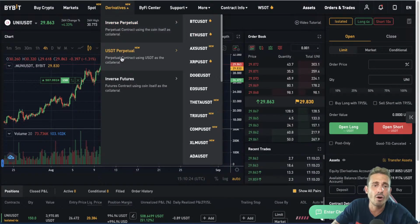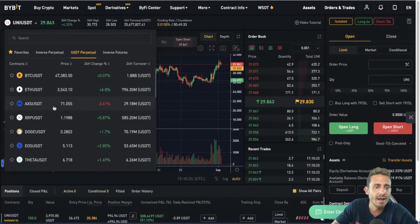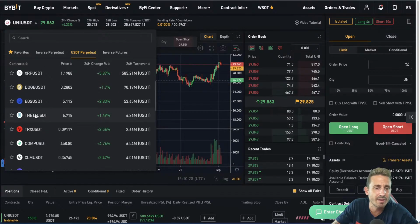Theta can be traded on Bybit. Okay, let's take a look here. And they've just added Theta Network. They've added Theta, they've added Tron, Compound, and Theta can be traded on Bybit.